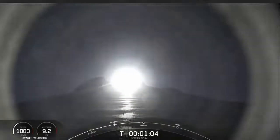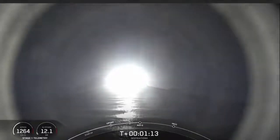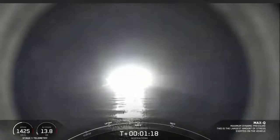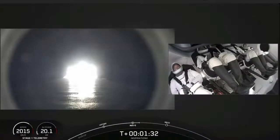Minute into flight. Falcon 9 is supersonic. Max Q. Stage 1 throttle up. We're through the period of maximum dynamic pressure. Copy, we're throttled back up, and 1 Bravo, the call out from space. That's one of the abort sequences. That is a nominal call. Everything continues to be good. Looks like a smooth ride for the crew.